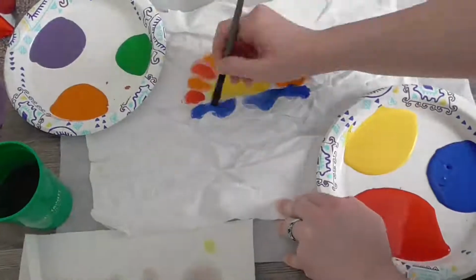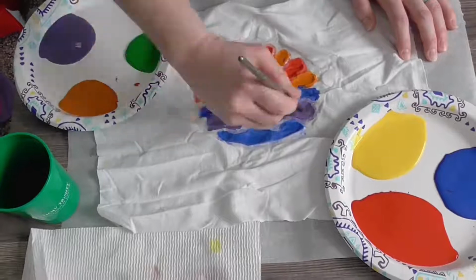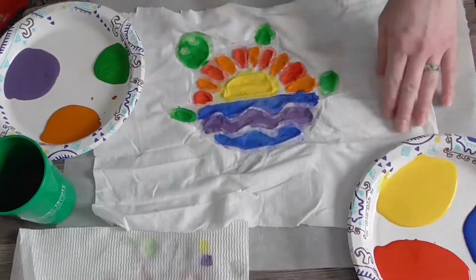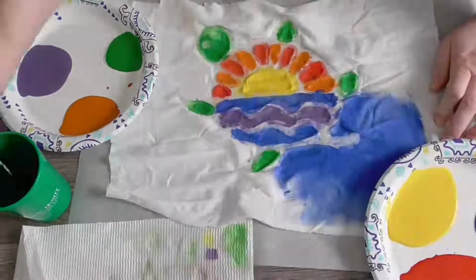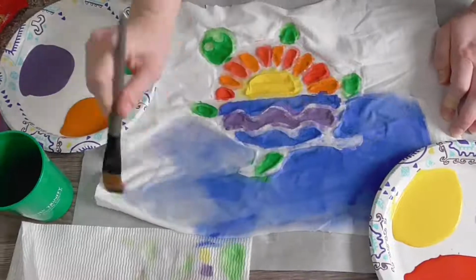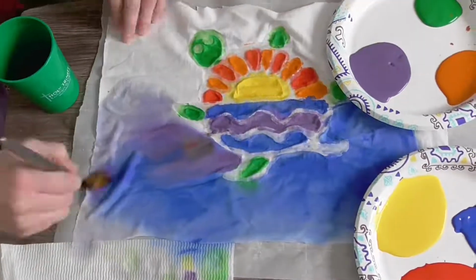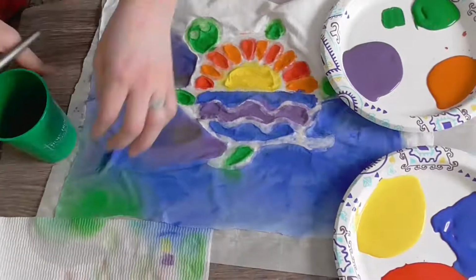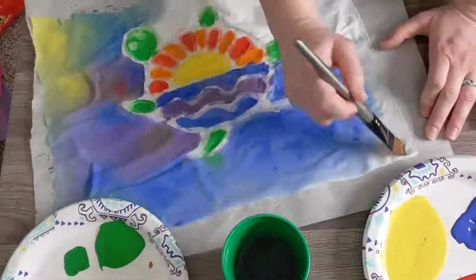When your glue is completely dry, use the paints to color in your fabric. You can water the paints down a little bit if you need to. Try not to leave any globs of paint on your fabric, otherwise it'll take a really long time to dry. Your goal should be to cover all the white parts of the fabric with color. Leave your fabric to dry completely. It might take a day or two.